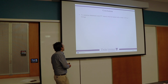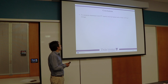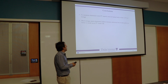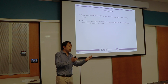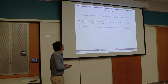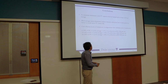First, we were able to show that in order to minimize the cost of abatement, the PV capacity that we install must be backed with at least 12.5% of storage. We also found that more storage raises the cost of abatement, but at some point there are trade-offs in which it's better to not install more storage but install more PV. We are studying that in a second publication. Third, we found the different cost-effective configurations for the 3 different capacities, and we found the different carbon intensity reductions and the associated prices.